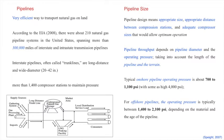In some cases it may go up to 4000 psi, and if you compare it with offshore pipeline, the operating pressure is typically lying between 1400 to 2100 psi depending on the material and the age of the pipeline. So this is about pipelines and pipeline sizes in the industry.